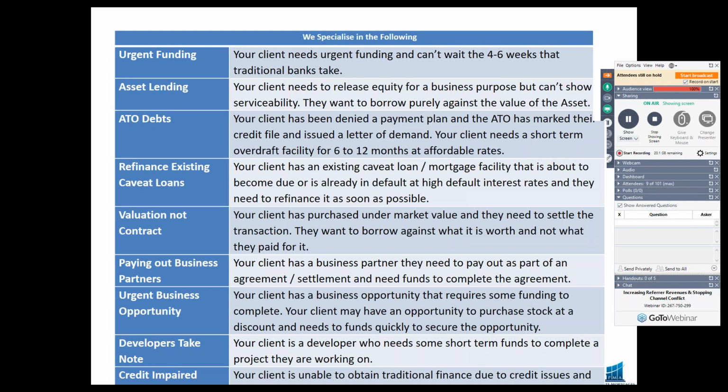It's not just development funding that we specialize in. One of the main things is urgent funding, where a client needs funding yesterday. They need it quicker than a bank can do it. Another big one we do is asset lending. So we're not really too concerned about the serviceability of the client. It's more about the asset that they're putting up as security. Another big one that we do is ATO debts. So someone's got an ATO debt that they need paid out, because a lot of banks won't actually lend if you've got an outstanding ATO debt marked against your credit file.